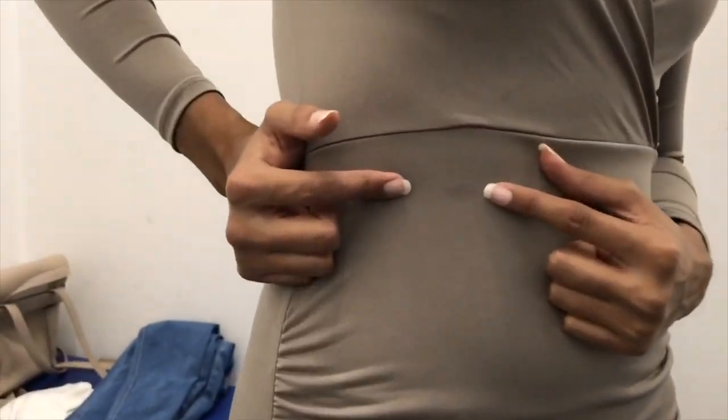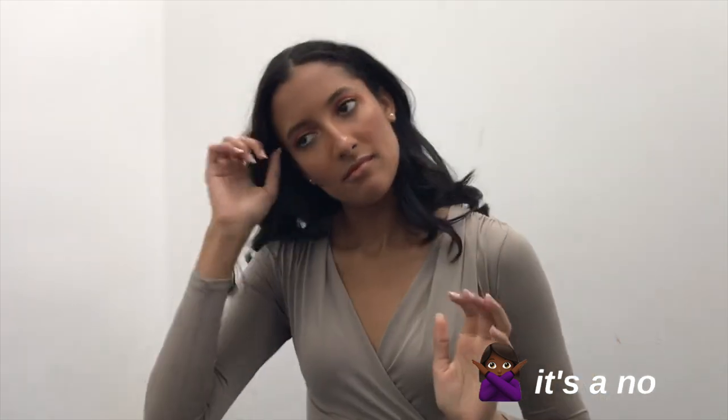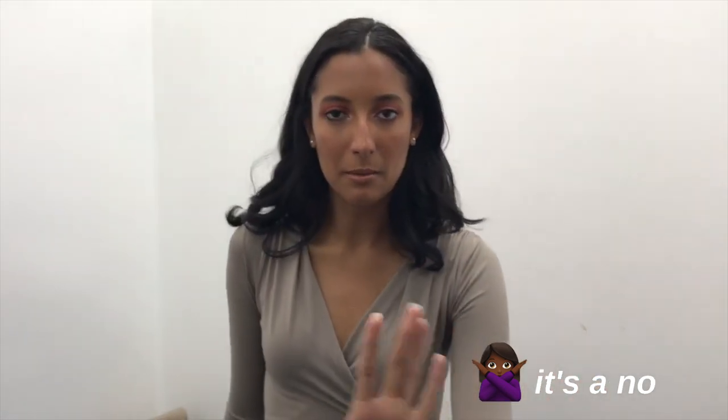The only thing is that it has this stain right here. It looks like an oil stain. I don't know. I'm thinking no. The more I look at it, I'm like, you know what? There could be some flattering angles in this dress. Yeah, you don't need that energy. No, I don't. It's a no. I've changed my mind. Just cancel.